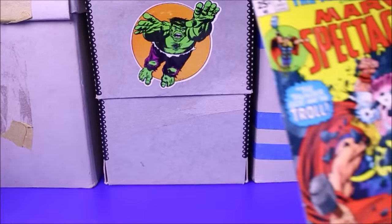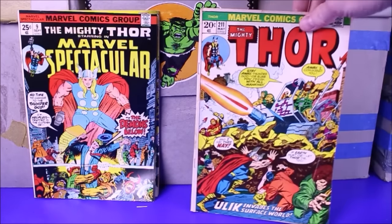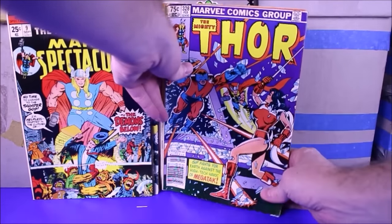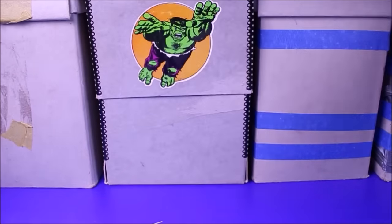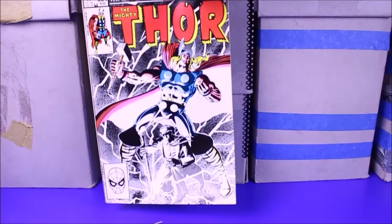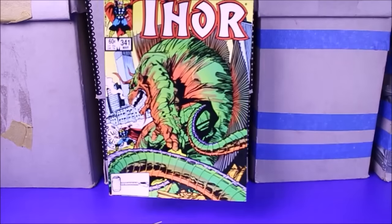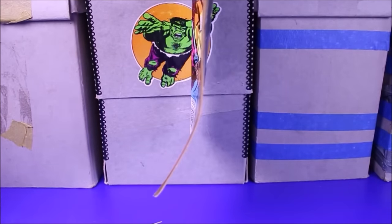Okay, box number 2. We got Marvel Spectacular number 8 and number 9. Got Thor 211, 256, 324, 325, 326. They have a little bit of a warp on the bottom, so it's keeping them from sitting. 330, 331, 332. This is cool. It's a Dracula one. 333, 334. Now, off the top of my head, I don't think any of these are key issues. 335, 336, 341. These need to be bag and board and get the little bit of the curve on the bottom out of it.